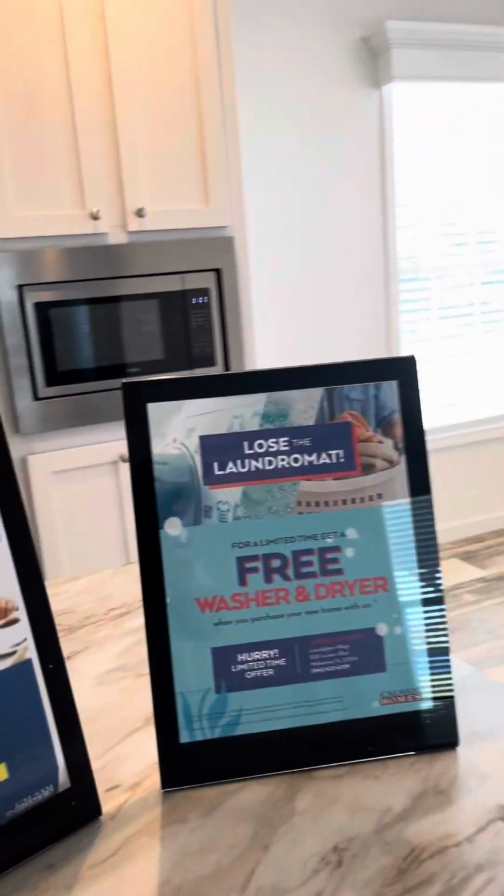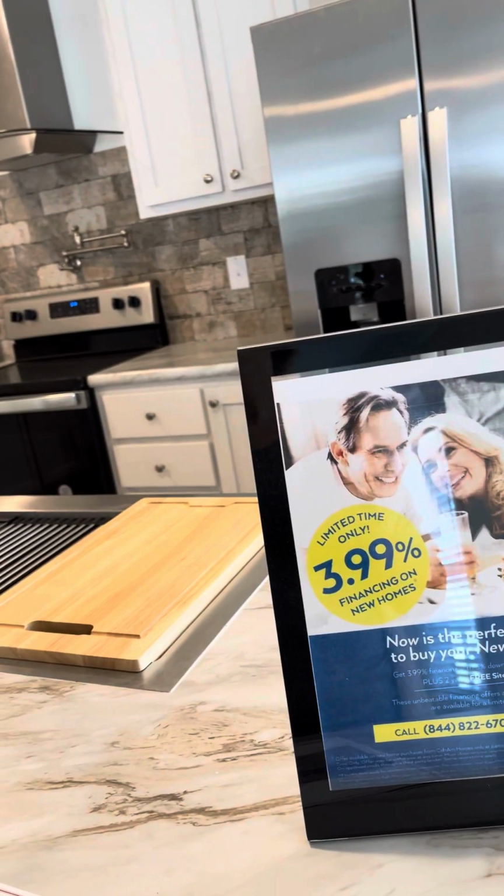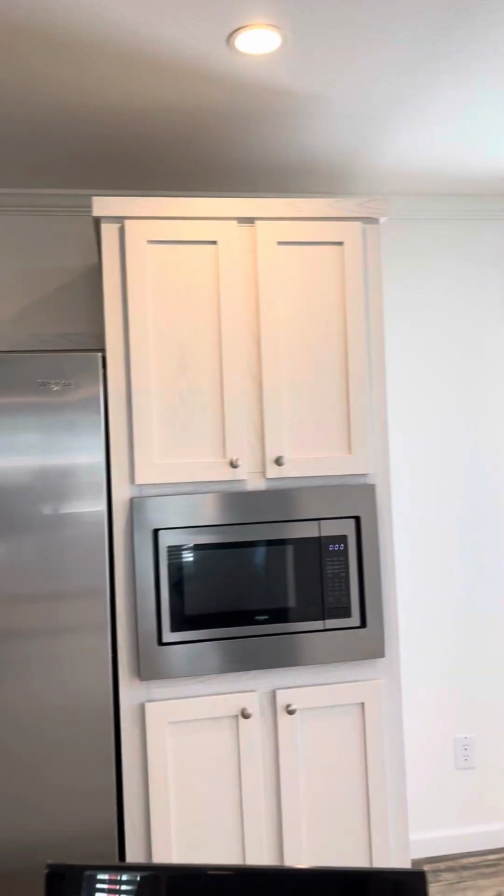I really like the kitchen. Yeah. I like the colors. Yeah. So we're going to see one more, and then you guys.